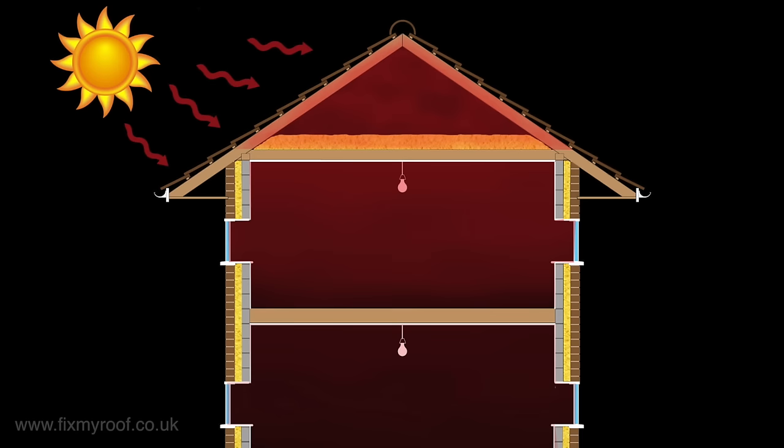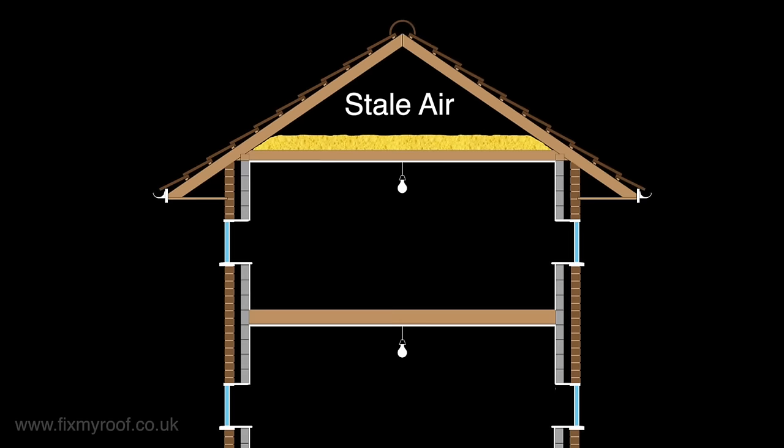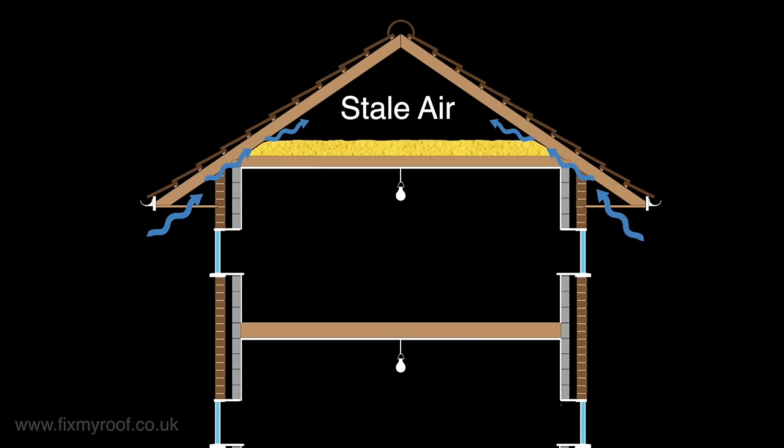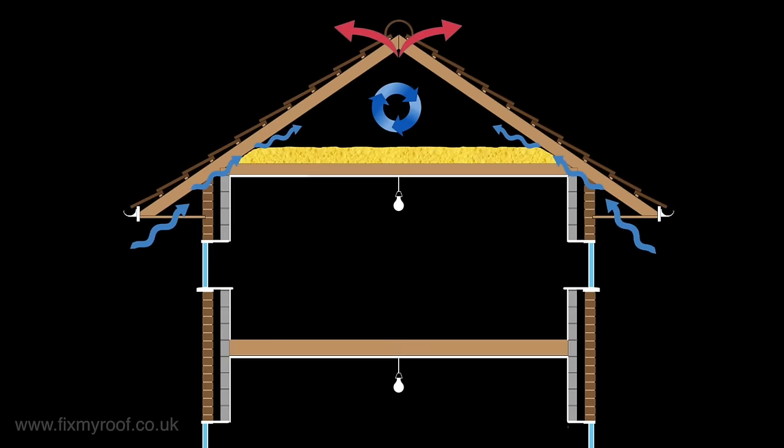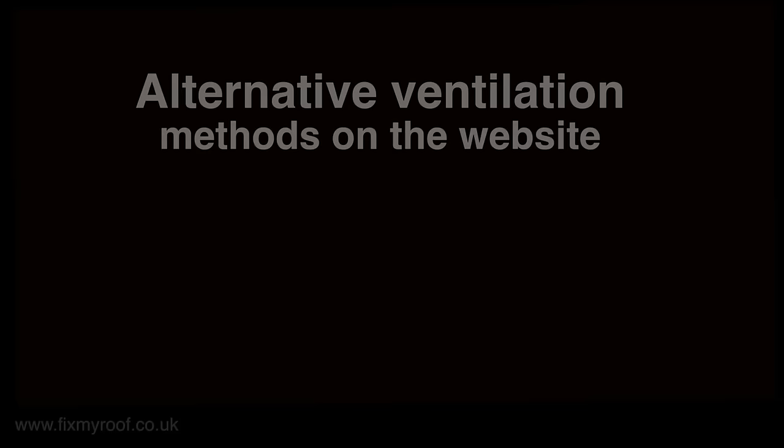Well, there are a number of different ways to achieve this, but the basic principle is always the same. What you're looking to do is create a gentle movement of air inside the roof space. Ideally, cool air is drawn in through low points in the roof, usually the soffits. The air then circulates in the roof space and is drawn out through higher ventilation like ridge vents or tile vents. It can also be done with other forms of ventilation too, however, and you can read about these on the website with installation videos available for some of the easier fit DIY solutions if you're interested.